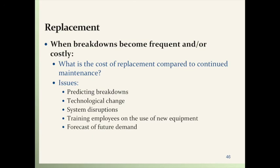Replacement. When breakdowns become frequent or costly, what is the cost of replacement compared to continued maintenance? So consider predicting breakdowns, technological change, system disruptions, training employees to use new equipment, and forecasting the demand. So this is another example. The Honda used to be our main car, and as its clutch was going, we went ahead and bought a new RAV4. I decided to keep the Honda around because it wasn't that expensive, but then I decided to get rid of it after that.